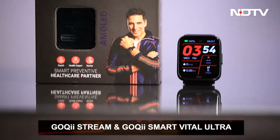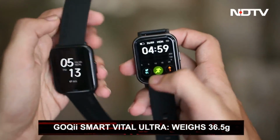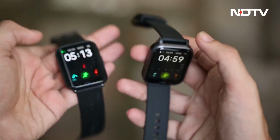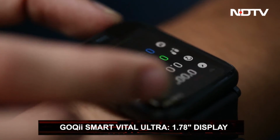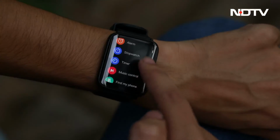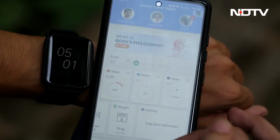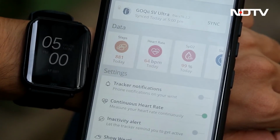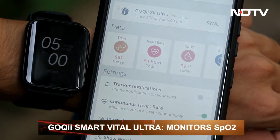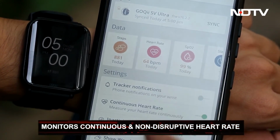The GOQii Smart Vital Ultra provides that with finesse. Lightweight at 36.5 grams, the watch feels a little flimsy to hold sometimes. A 1.78-inch AMOLED full-touch screen with curved edges offers a display resolution of 368 x 448 pixels. Now you can analyze and better manage your health through the GOQii app. The GOQii Smart Vital Ultra lets you monitor not only blood oxygen saturation levels, but also continuous and non-disruptive heart rate readings around the clock.